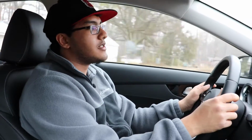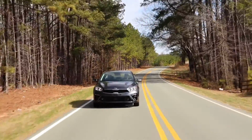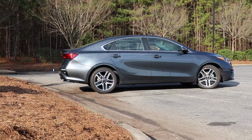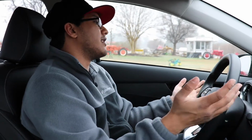Now, would it be nice to see a multi-link? Yeah, of course it would, but that's going to be reserved for the higher trims, the Forte GTs and the sport models pretty much. But for what this is, I will say this does ride better than the Kia Stinger, which is shocking because that's the real luxury GT car. But to be fair, this does ride a little bit more harsh than the other cars in the segment.